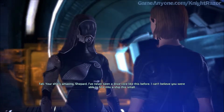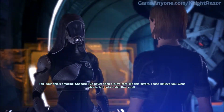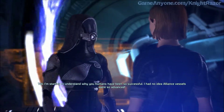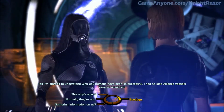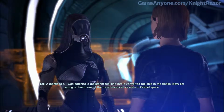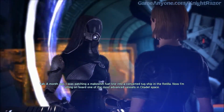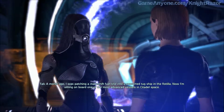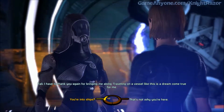Your ship's amazing, Shepard. I've never seen a drive core like this before. I can't believe you were able to fit it into a ship this small. I'm starting to understand why you humans have been so successful. I had no idea Alliance vessels were so advanced. Normandy's a prototype, cutting-edge technology. A month ago, I was patching a makeshift fuel line into a converted tug ship in the flotilla. Now, I'm sitting on board one of the most advanced vessels in Citadel space. I have to thank you again for bringing me along. Traveling on a vessel like this is a dream come true for me.